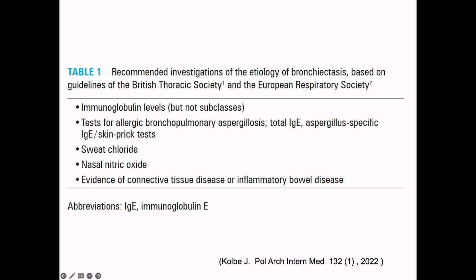Everyone should have a sweat chloride, looking for evidence of abnormal ion and water transport, which may indicate a diagnosis of cystic fibrosis. Remember that the patients who present in adulthood are going to have atypical manifestations of cystic fibrosis and are also unlikely to have two common mutations. So it's sweat chloride, not looking for mutations.